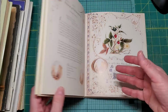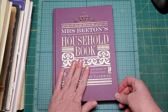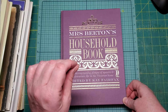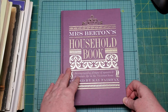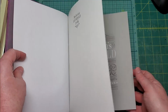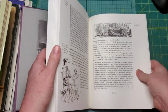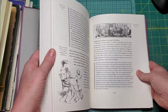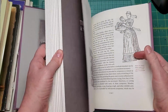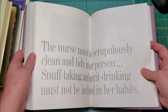Very nice. This one, I can't find a year on it, but I believe this was printed originally in the 1860s. And Mrs. Beeton, here's a picture of her, created a book about recipes and entertaining and etiquette. And this particular copy has all kinds of gorgeous words.